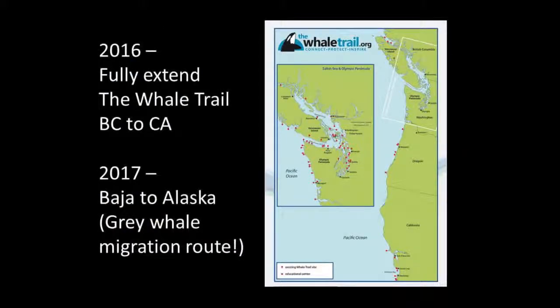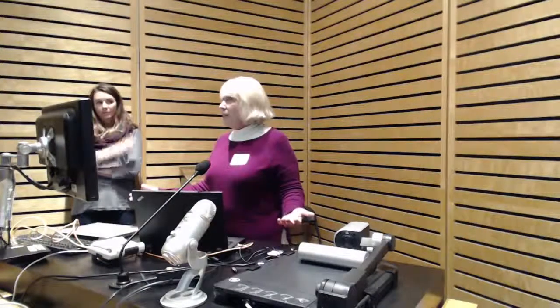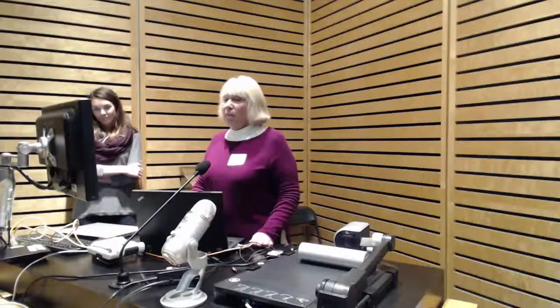So our goals this year are to fully extend the Whale Trail from BC to California, following the seeds that have been planted. And now we're getting really ambitious. Since we're going from California to British Columbia, why not go from Baja to Alaska and connect the entire West Coast in this deeply local but widely shared experience of marine mammal appreciation from shore? And we've gone from the southern resident territory into the gray whale migration route.